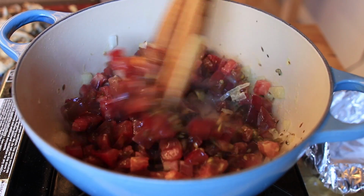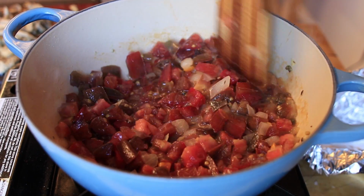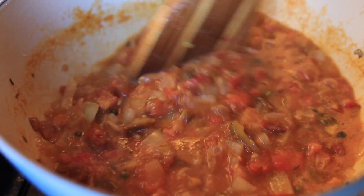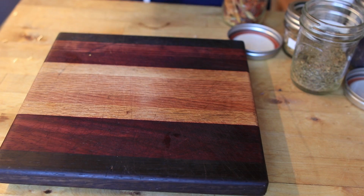It's so simple, they just add in fresh tomatoes to so many of their dishes, and it's really changed my cooking. I add fresh tomatoes like this to so many dishes now. You're gonna see those tomatoes release a lot of juice, so cook that down like you are stewing a tomato sauce. Took about 10 minutes to really get it down to a nice point.